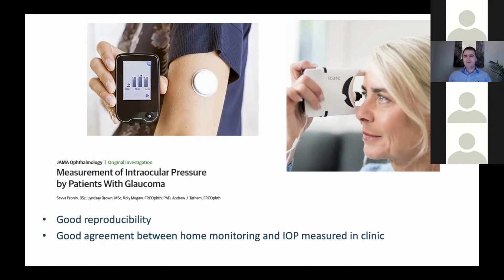And we're quite behind in glaucoma, really. But there are now ways that people can check their pressure at home. So there is a device called the iCare Home, which allows somebody to measure their pressure. That's a picture of it there on the right. And there are increasing numbers of studies that show that home monitoring can give reliable pressure measurements, quite close to those in the clinic.